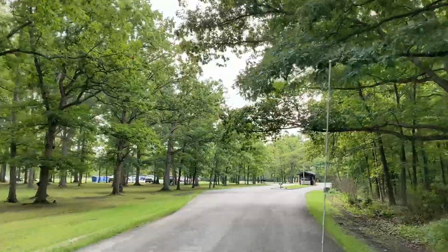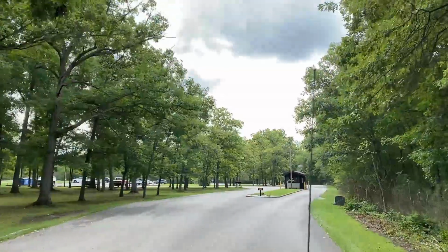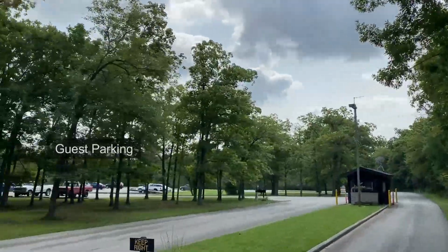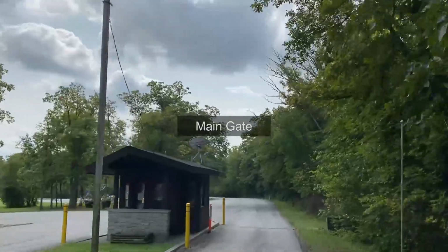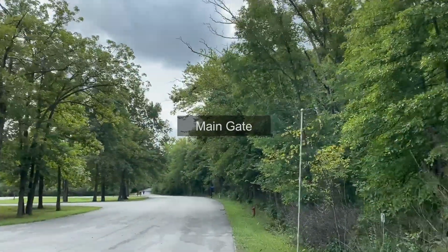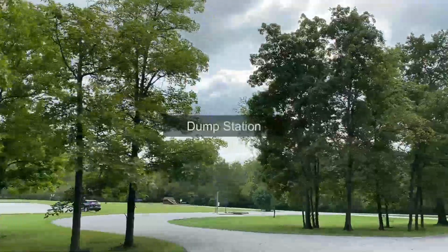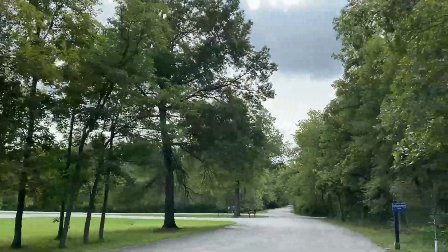As we're coming up here, we're coming into the main gate area. To the left, you're going to see guest parking, and we'll see the other side of this because we have to come up and loop back around. So we'll see the back side of this here shortly. And then, of course, we're coming through the main gate here. And also off to the left and around here, you will see the dump station, typical dump station. And we'll see the back side of this here in just a moment.